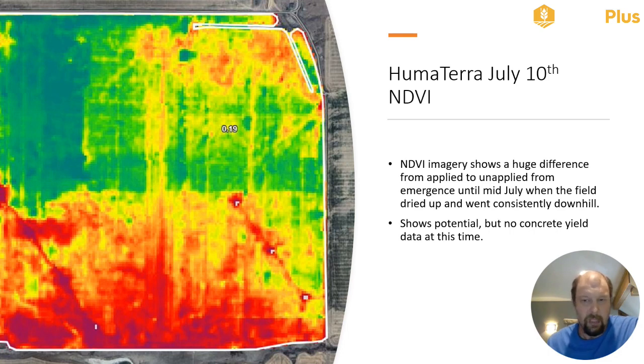So after this image here, the next week it started to show no difference from one side to the other, and according to the customer, the field completely burnt up and went down in a real hurry. This was canola. I don't have any yield map on it yet, so I can't say whether one side yielded better than the other, but it wouldn't surprise me if we don't see any results. So I'll keep you posted on that one.